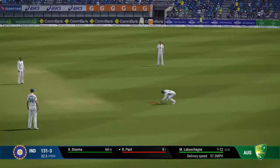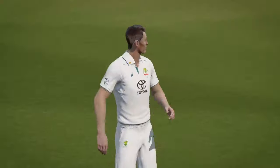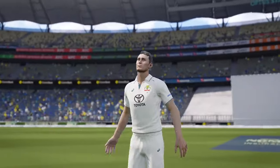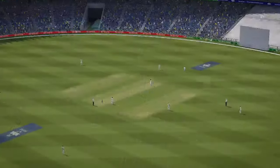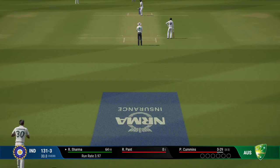Lovely cover drive, but straight to extra cover. End of the over. Batting seems to be quite tough at present. You can feel the screws slowly turning in. Cummins, ready to start from the Langer stand end.